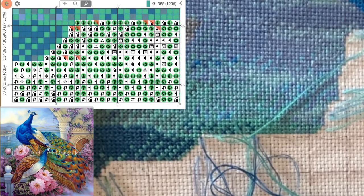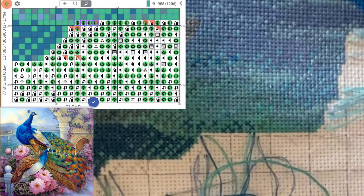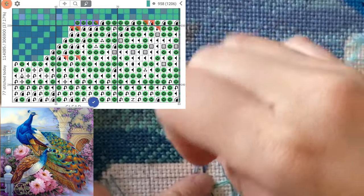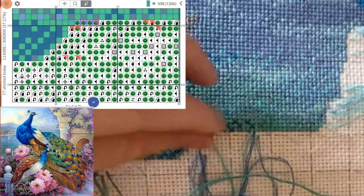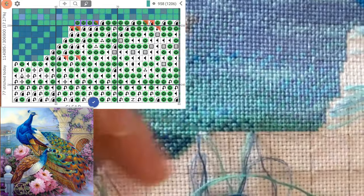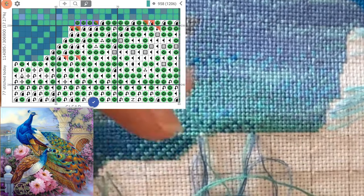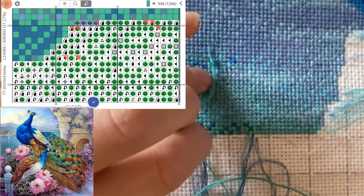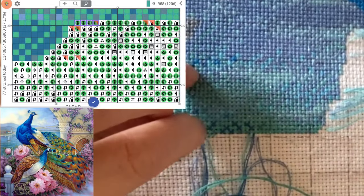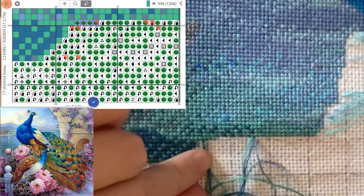Okay, so I think those four stitches will probably use up this strand here. And then that'll be it. So that was my plan. And then probably this other strand will run out in another run or so, and then we'll have to start yet another. Yeah, there's a lot of this color here because there's only four or five colors in this area, and that's one of them.